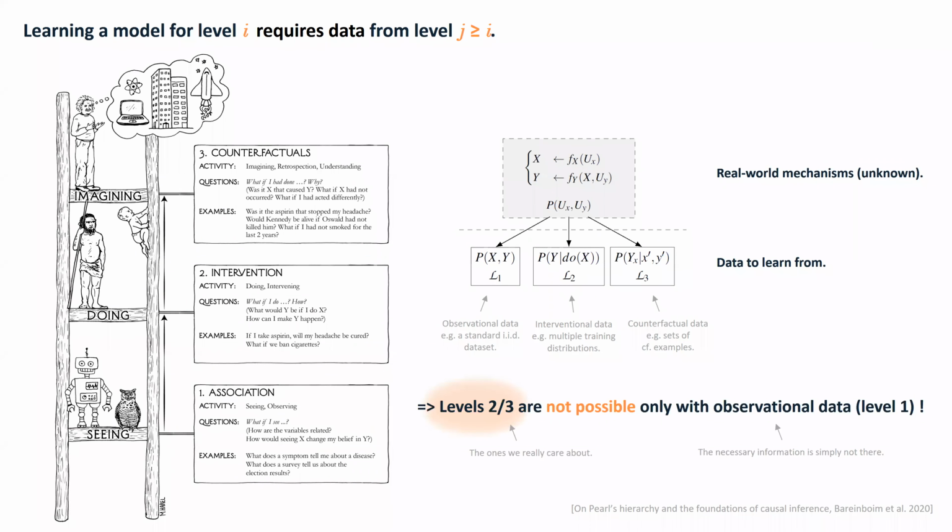So in the first part, it's like, could seeing X change my belief in Y? How can a model answer that question? How would it compare? Will it compare the properties of X with the properties of Y? Can you elaborate on that part? Do you mean for level 1? Yeah, from level 1 in the questions part, the third question: how would seeing X change my belief in Y?